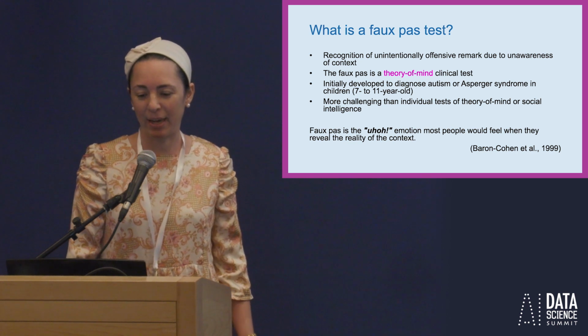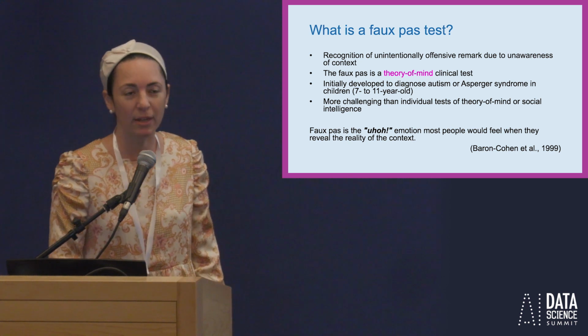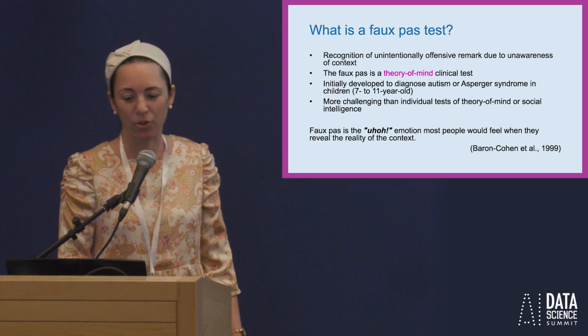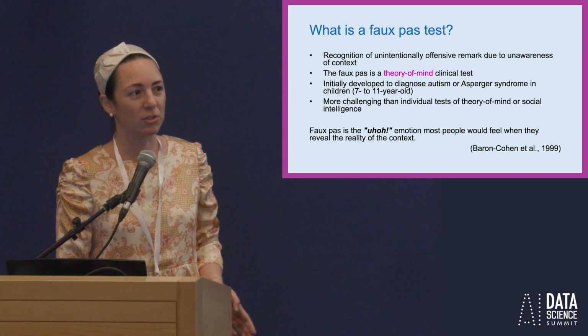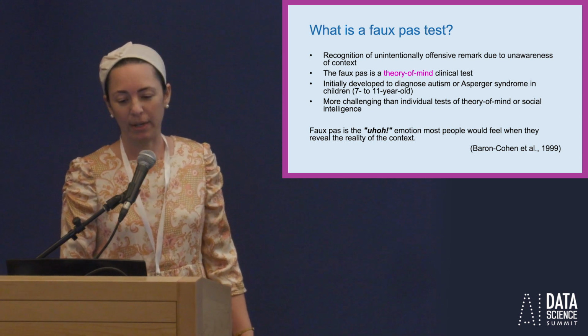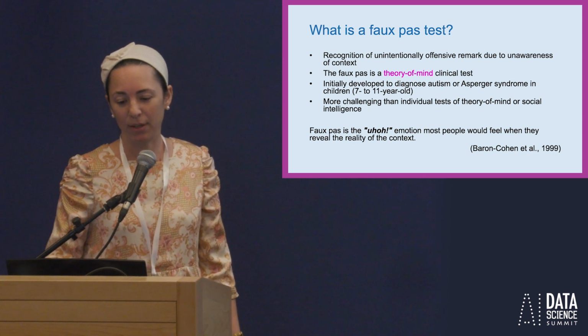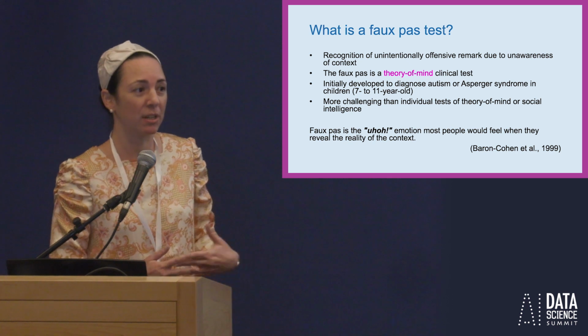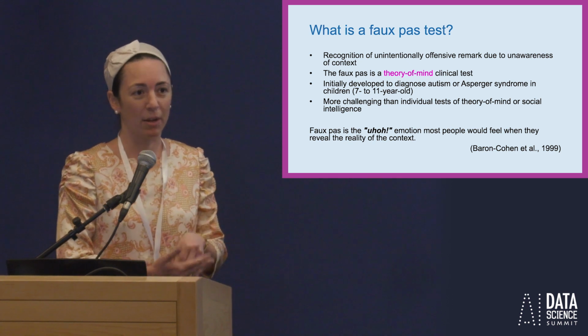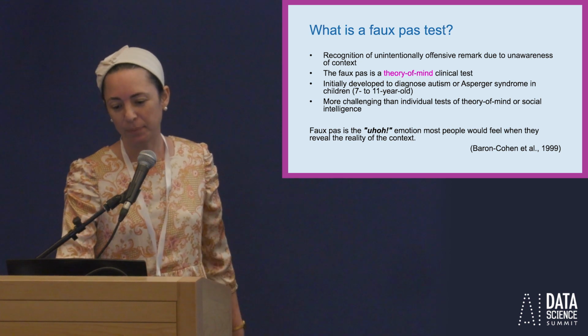And this is a theory of mind clinical test, initially developed to diagnose autism or Asperger's syndrome in children between the ages of 7 to 11. And it is considered a more challenging test than individual tests of theory of mind or social intelligence because it actually combines both tests in one test and requires both skills at the same time.